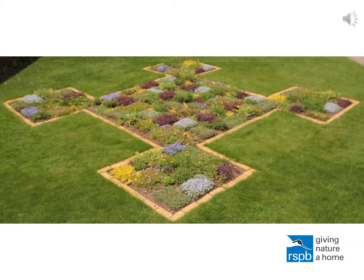I saw this at RHS Wisley a couple of years ago. Sadly, when I got to the shop, they had none of the low-grown plants available. I've yet to pull up our lawn.